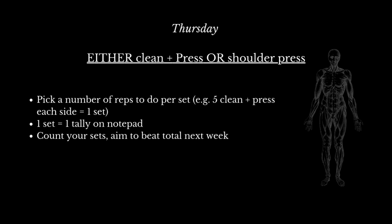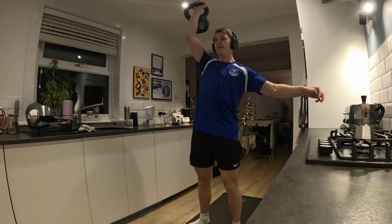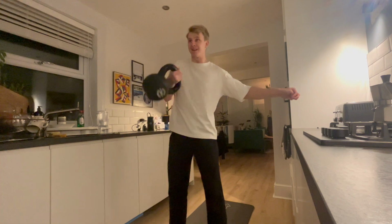Once we have the kettlebell in the rack position, we're going to have our feet shoulder width apart. You can use your knees to help you with the movement. Brace your core as if someone is about to punch you right in the stomach, squeeze the handle and lock the knees out at the top.